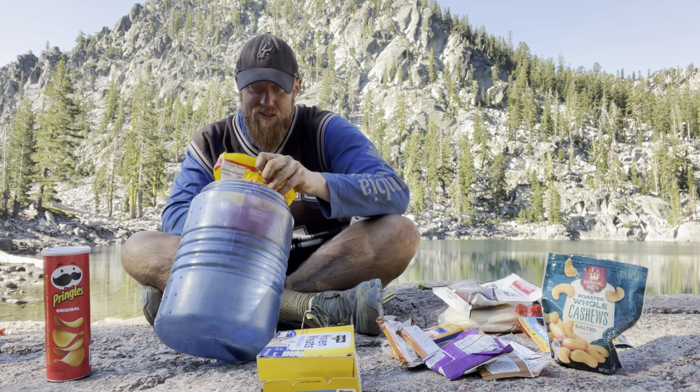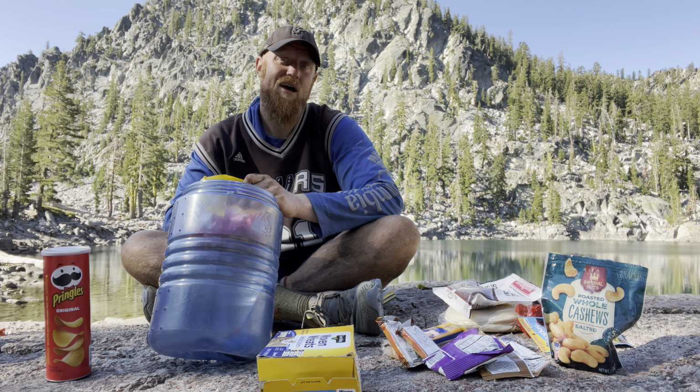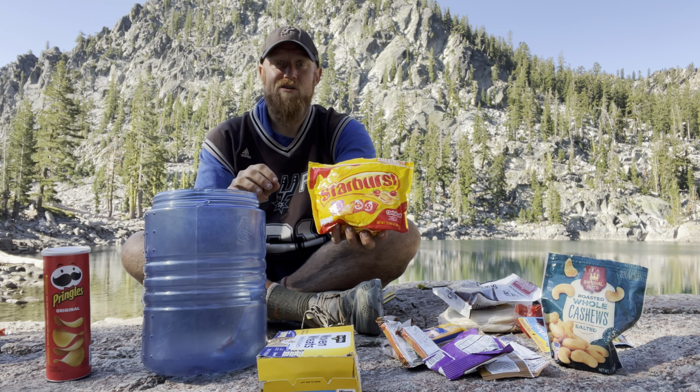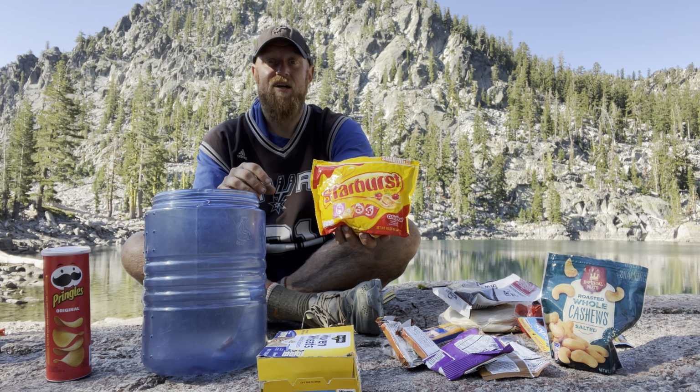The next things, I really enjoy peanut M&Ms. I didn't carry those out this time, but those are pretty good. But definitely like the fruit flavored candy. Bag of Starbursts. I'll carry this sharing size out and ate these over a couple of days.